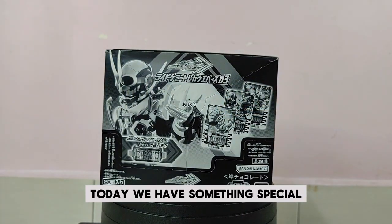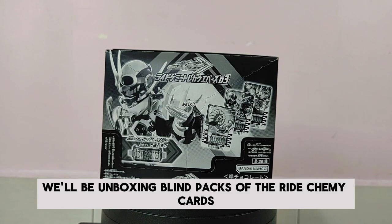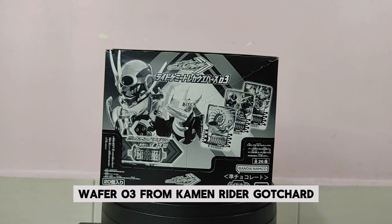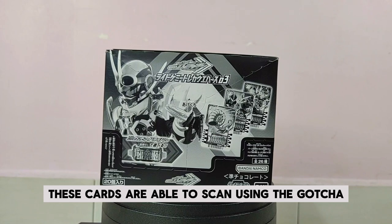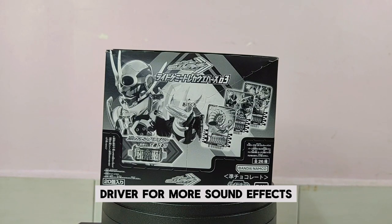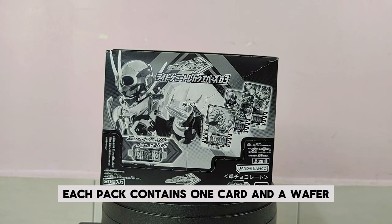Today, we have something special for all the Kamen Rider fans out there. We'll be unboxing blind packs of the Ride Chemy cards Wafer 03 from Kamen Rider Gotchard. These cards are able to scan using the Gotchard driver for more sound effects. There are 20 packs. Each pack contains one card and a wafer.